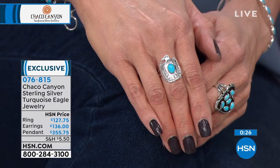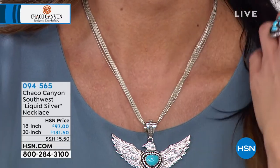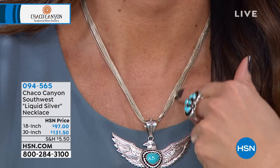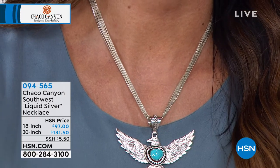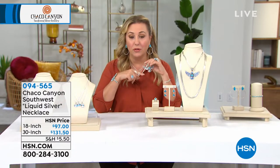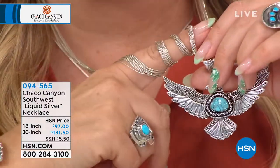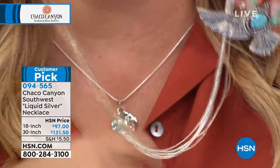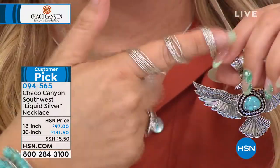I also want to give you the information for the liquid silver necklace. If you have pendants from Chaco Canyon or any of your favorite designers, this is one of those staples, and these are handmade. It's hard to tell, but these are tiny little bugle beads, and then it's strung, and you get multiple strands. There's so much together that it just looks like liquid silver. Even though they're beads, you see how they're long cylindrical beads, I can wrap it, because this is gorgeous the way it's made. You can see that it kind of drips like liquid silver. That's why it's called the liquid silver necklace. And we have two different lengths. This is the 30 inch.